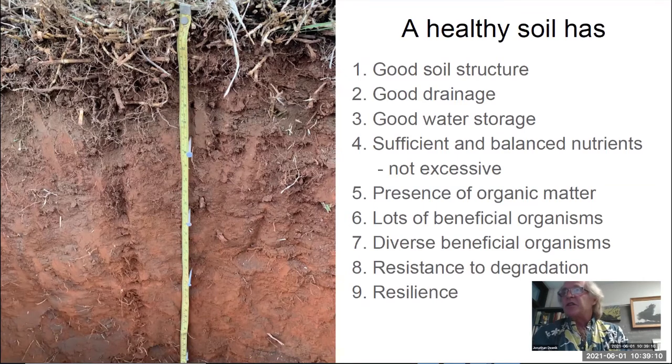And then sufficient and balanced nutrients are an important aspect of soils that enhance plant growth and crops, for example. But those nutrients should not be excessive. There shouldn't be excessive nutrients. And in most natural ecosystems, you don't always have a balanced nutrient suite, but you often don't have excessive nutrients, because you're not adding.